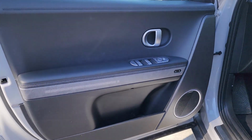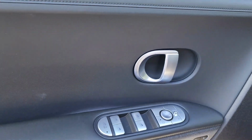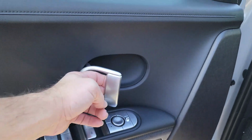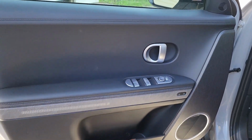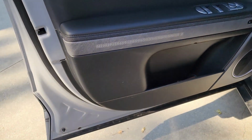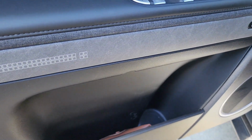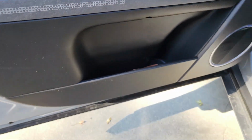All right, the interior. So here is the door panel. You have all of your controls right here. This handle actually feels pretty good. Some of them have been complaining that these feel a little cheap, but I think they feel really good. Got a door pocket down here, really doesn't hold much. You get one bottle in there and maybe your sunglasses.